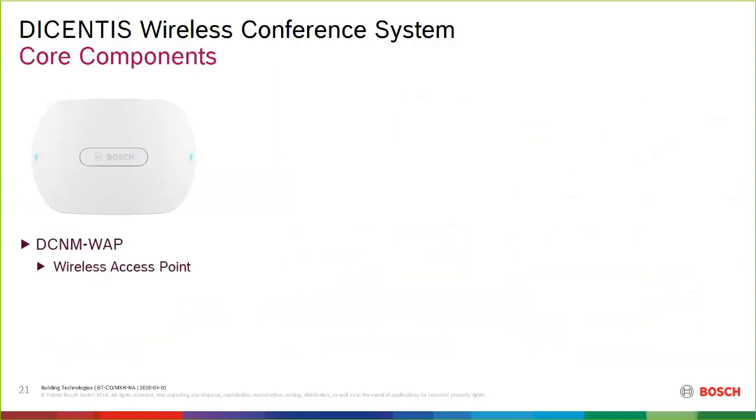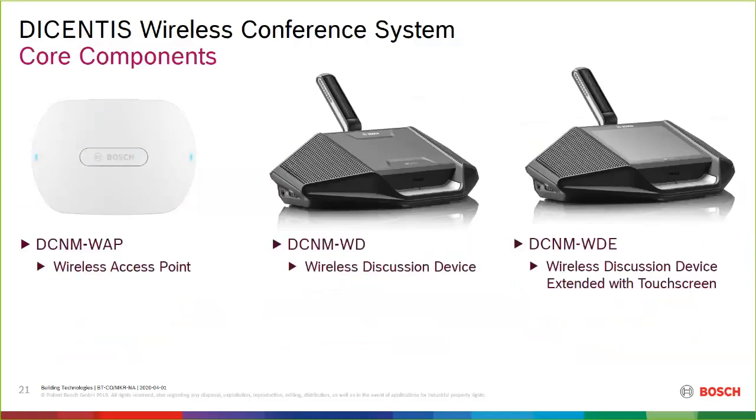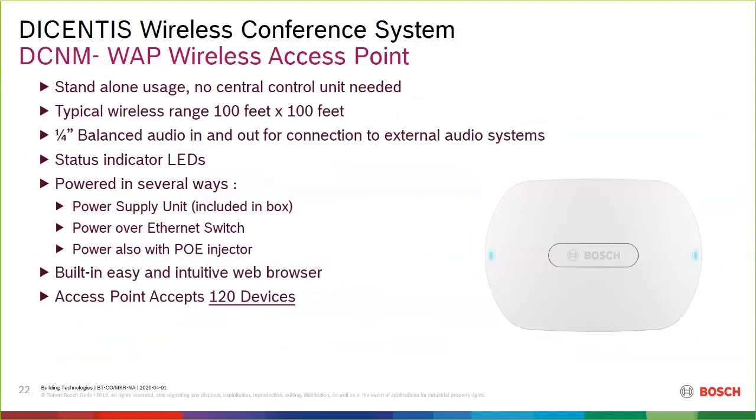So let's look at some of the components of the wireless system. As I mentioned, the WAP itself. Then we're going to look at our discussion device, which is just our audio discussion device, and then our discussion device extended, which adds in that 4.5-inch touchscreen. So the WAP is standalone. There is no central control equipment. That is the controller. That is what you log into.